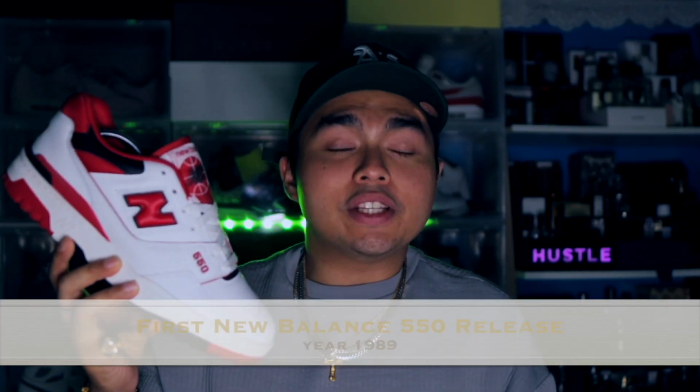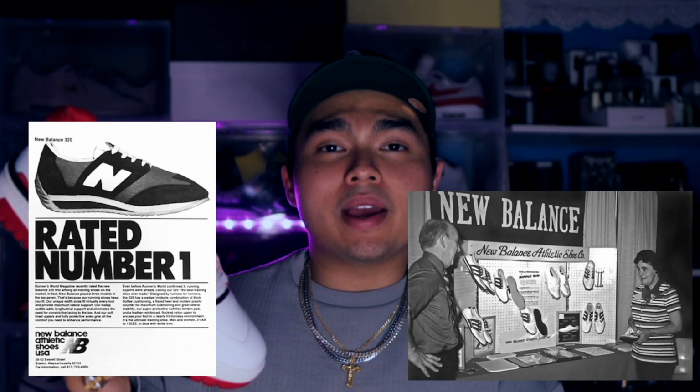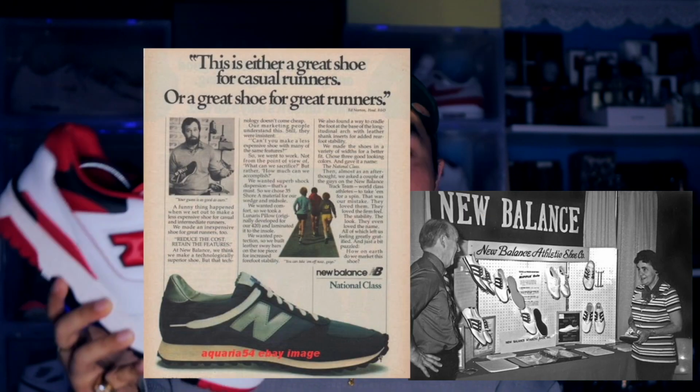The New Balance 550 was actually first released back in 1989. For most people, they wouldn't know that New Balance was making basketball sneakers back in the 80s. They were providing basketball sneakers to a legendary former Laker basketball player, James Worthy. New Balance already distinguished themselves as one of the best running sneakers back in the 1960s to the 1990s, and of course until now.